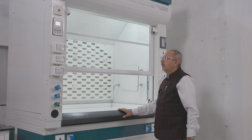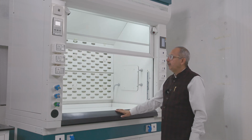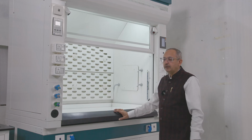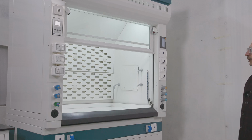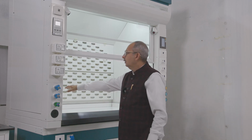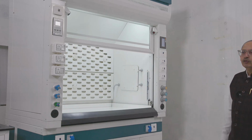And one more thing I would like to add: when it is coming down and there is some obstruction in between, I will show you that it will just go up again, not crushing the hand or the object which comes in between. Let us first wait for it to close. I have set the timer to 15 seconds. Now, let me see. There is an object, it will go up automatically. It won't fall down.